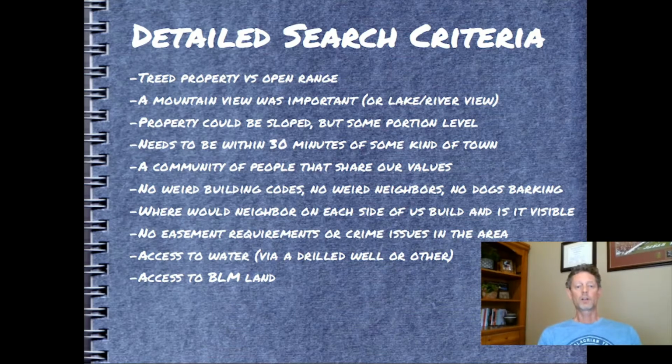So another search criteria I'll bring out here is no weird neighbors. So I'll tell you a quick story. There was a piece of property that my wife and I were very interested in. I was out on the property looking at it. The neighbor was driving down the road, and I went out and flagged down the neighbor and said hello, introduced myself as someone that may be buying the property. And then I was asking about an ATV trail that was kind of near the property line between the two properties. And he said, yeah, I built that ATV trail.